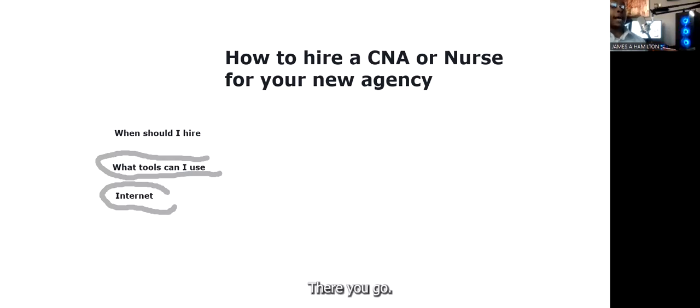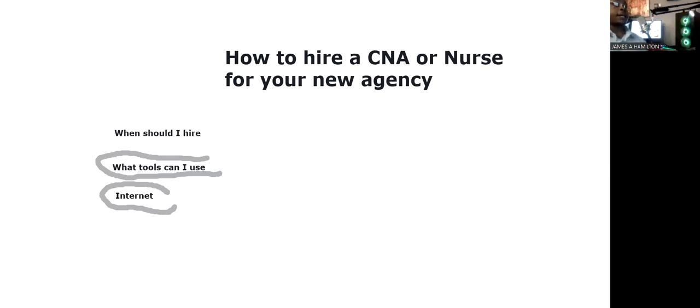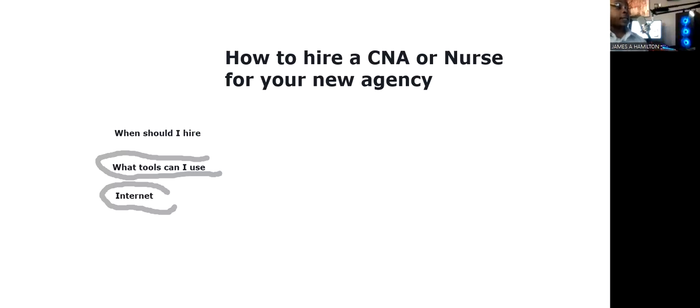Now we're going to talk about Google. I want you to write that down. Google is going to be another one of our secrets to success. I want you to write that down as well. Secret to success. Partnering with the internet can be a major secret to success.